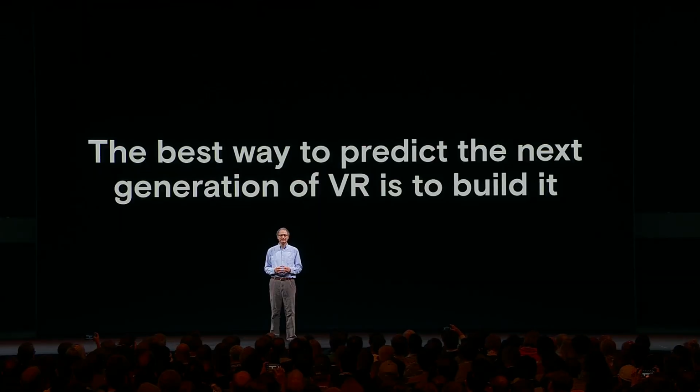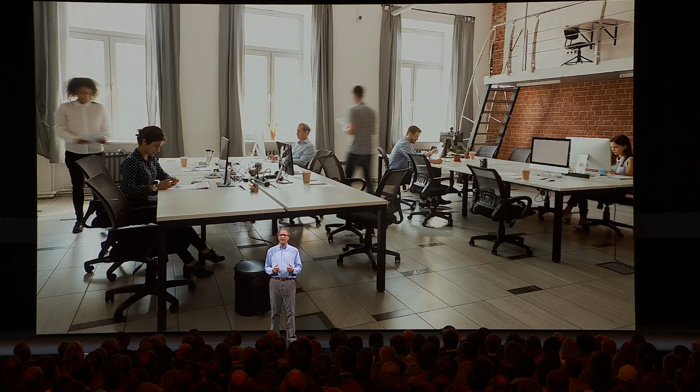To paraphrase Alan Kay, the best way to predict the next generation of VR is to build it. And FRL's mission is to build time machines that let us peer as far as possible into the future. So just as Xerox PARC built the Alto and showed the way to the future of the personal computer, FRL is going to build a true next-generation concept prototype with the objective of showing the way to the long-term future of VR.